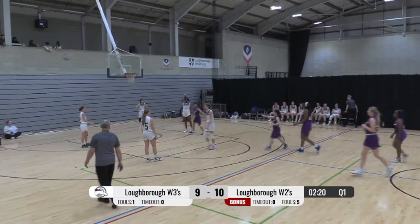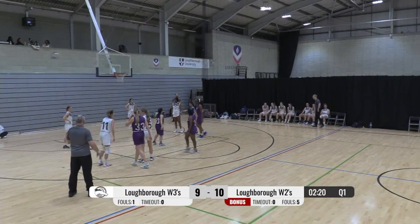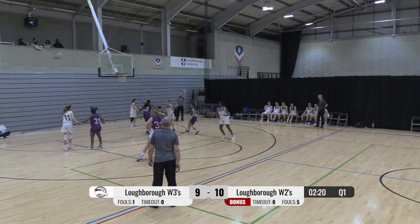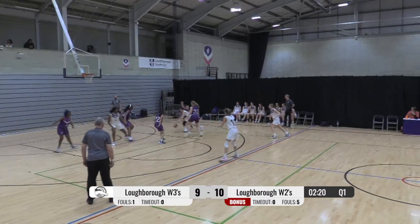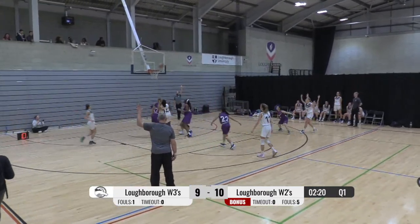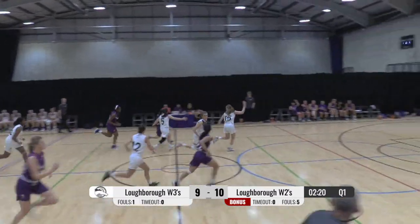Cool. We are back for more action. And we have the women's two taking out the ball. Ball gets passed in to the corner. Back to the wing for a three-point shot. Just a bit short. Rebounds collected by the women's three.